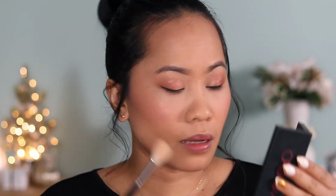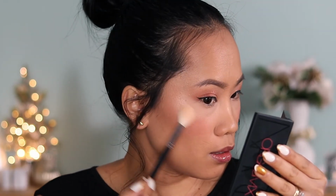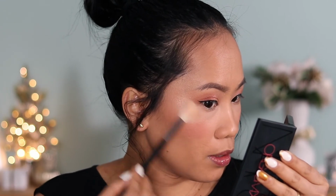Now I'm gonna go with a highlighter actually. And for the highlighter, this is the Orgasm highlighter. It is not available, but Nars has a highlighter, absolutely. It's just that this one is a limited edition that comes in this palette. So I'm just gonna put it right here on top of the blush.